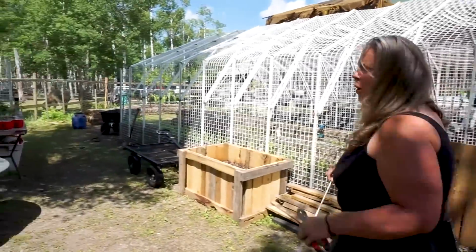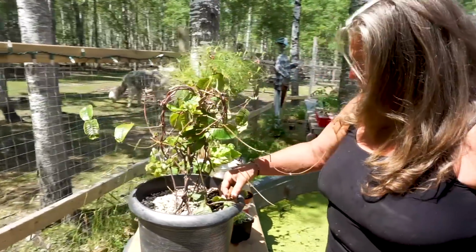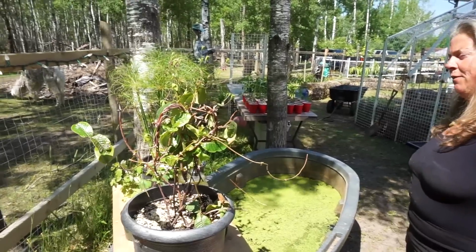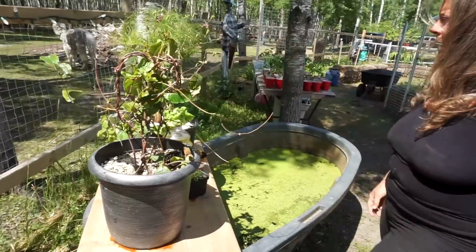That's good. Making tea. Water garden. This is actually coming back really nicely. Anyways, it's a really nice flower. I froze it last year. It got frozen, so it is coming back.